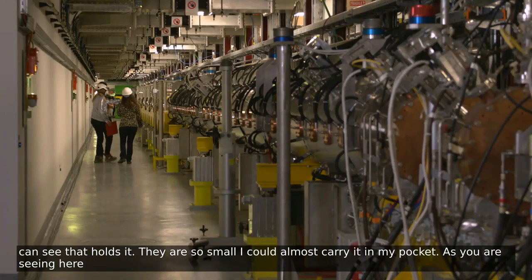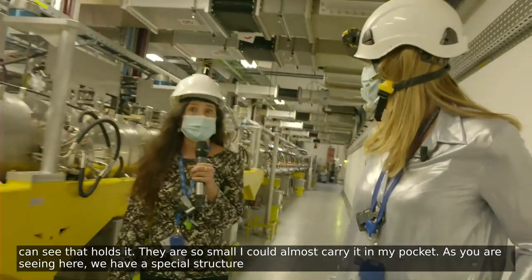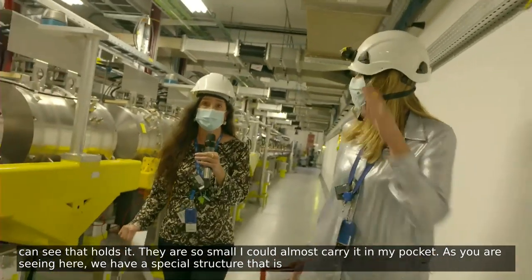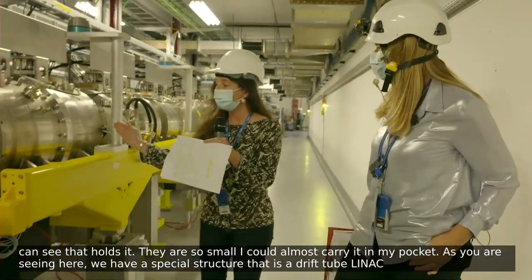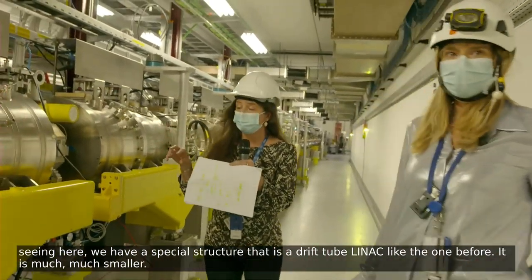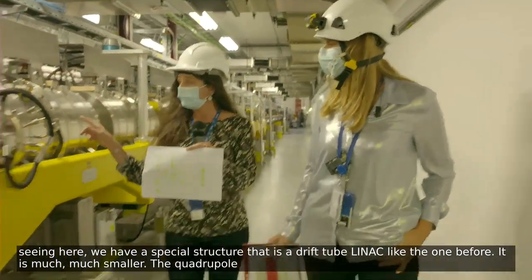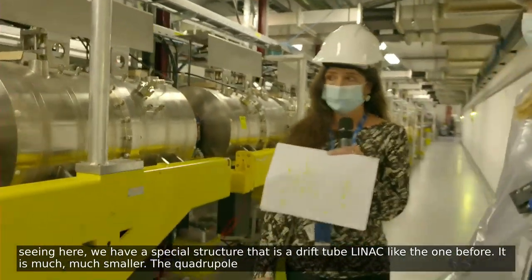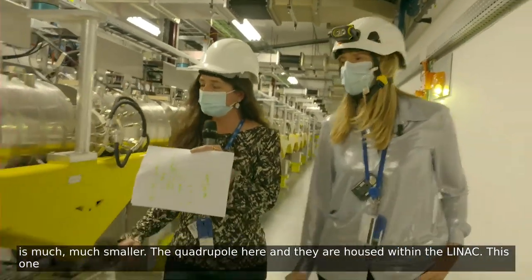As you have seen here, we have changes. We have a special structure called the cell-coupled drift tube LINAC. It's still somehow a drift tube LINAC like the one before. But as you see, the tanklets are much, much smaller, and the quadrupoles that keep the beam focused in a small LINAC are housed in between the tanks. Not anymore inside. As you can see, this one is more difficult to put into your pocket.